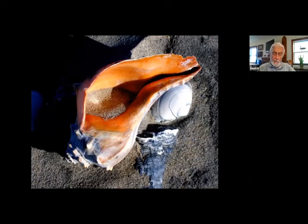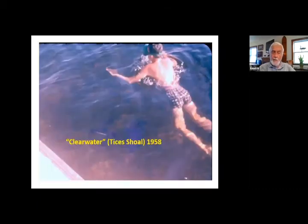This is a lightning whelk from the deeper waters in Barnegat Bay. In Virginia, these are harvested commercially and sold. The meat is sold as conch, and you can find piles of them 3 feet high. But they were kind of a rarity in my years in Barnegat Bay.